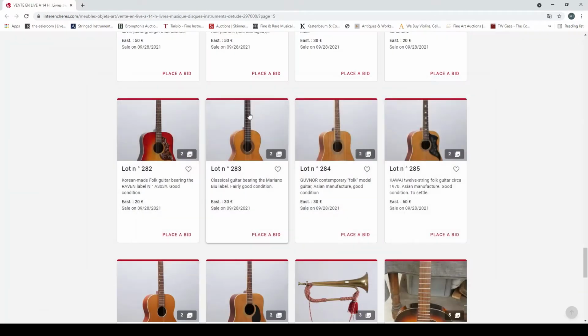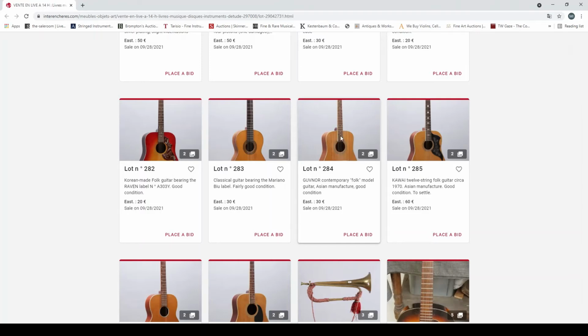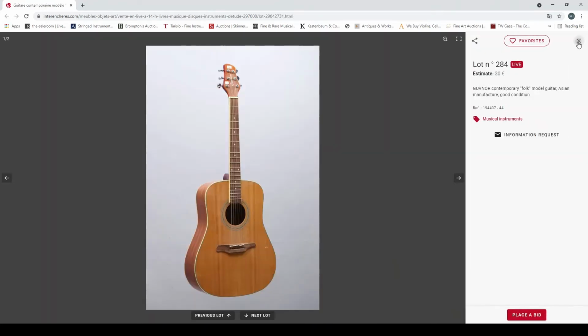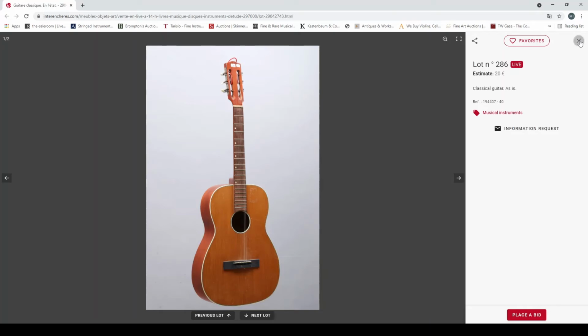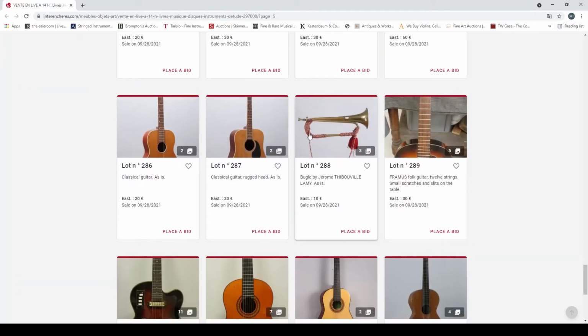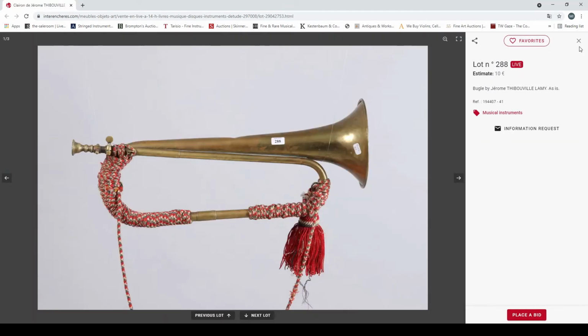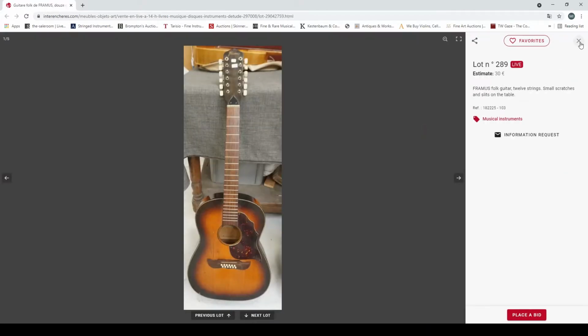Korean folk guitar. Classical guitar, Mariano. Governor folk guitar, these are all pretty uninspiring. Kawai 12-string guitar there. It's another cheap classical guitar there. Another standard folk guitar there. It's a bugle by JTL. Famous folk guitar there.